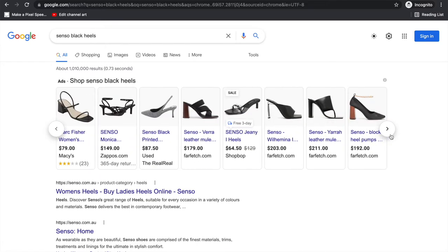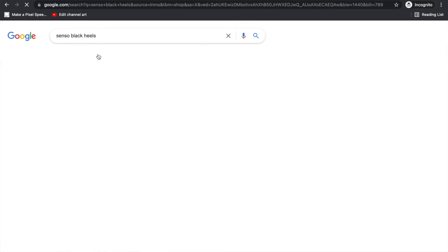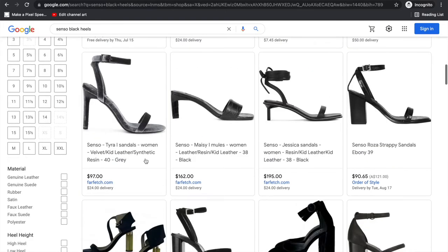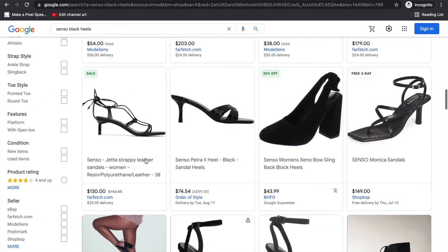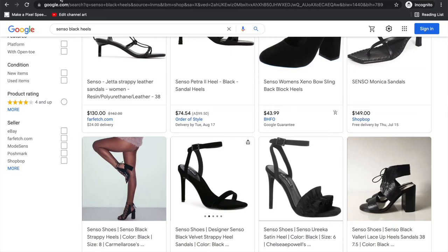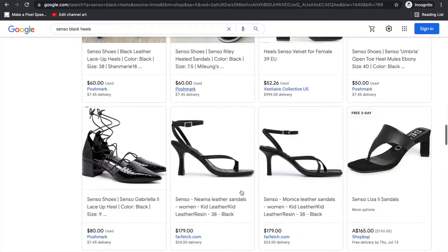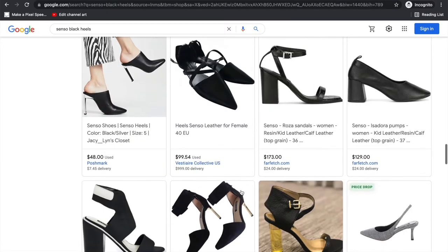When you're shopping for a new season, you should only buy clothes that fit in with what you already own. Don't buy new things that completely do not work with any of your other outfits. This chiffon blouse will work with my other silk dress, and these black heels that I already own, obviously.